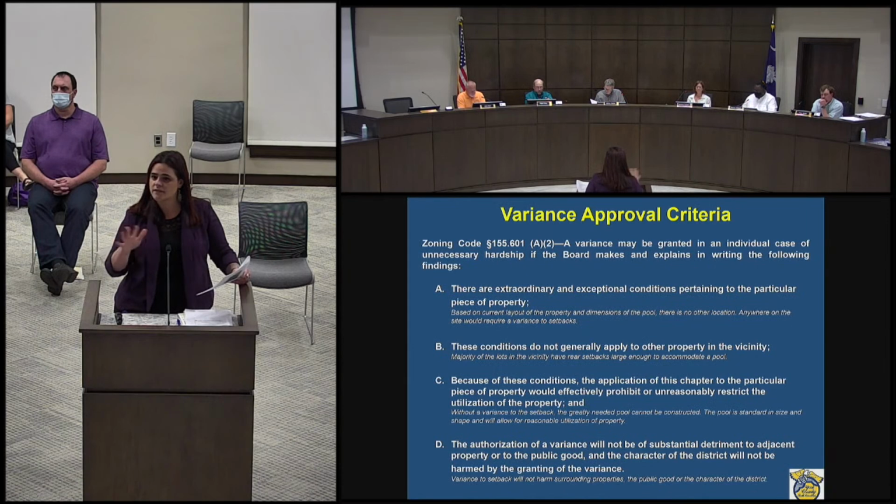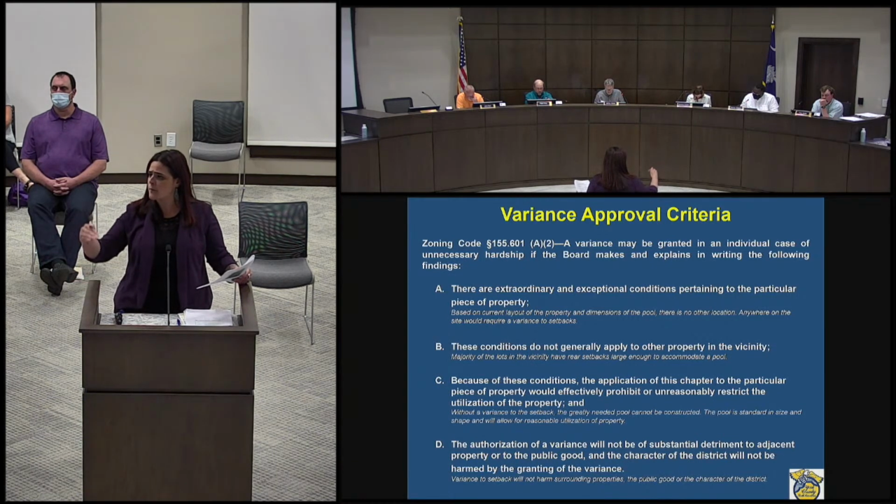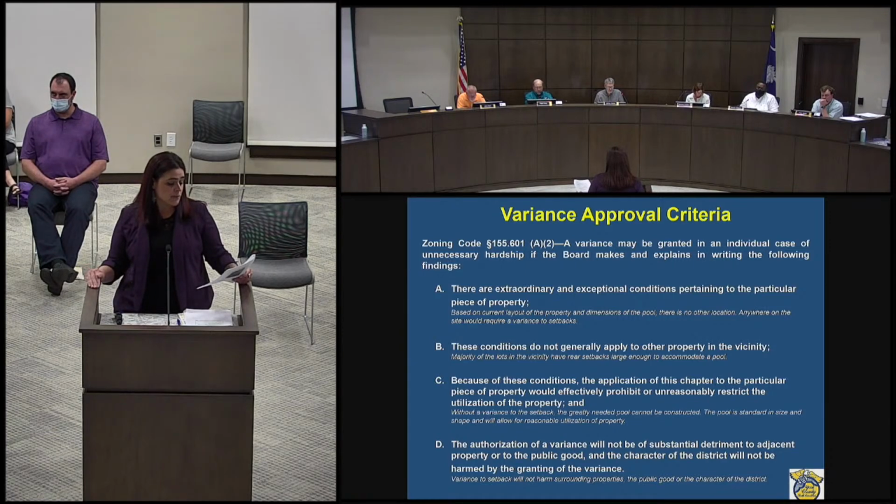So this is sort of a new thing that we've started since I have arrived, going through the findings for variance. This is just to help you all out in your analysis and decision-making process. There are 4 specific findings, and we've listed them up here on the screen. The first being that there are extraordinary and exceptional conditions pertaining to the property. Based on the current layout of the property and dimensions of the pool, the proposed pool cannot be located elsewhere on the site. Any other location on the site would trigger a variance to setbacks.